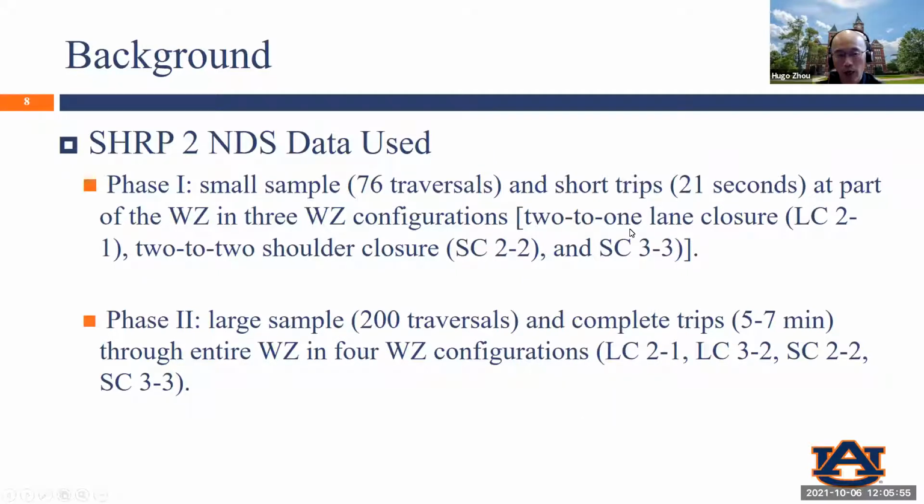For the second phase, we wanted to increase the sample size. We collected 200 trips, and most of these trips are very long, 5 to 7 minutes. Most of them last from the advance warning area all the way to the end of the work zone, the entire work zone area. So the configurations include lane closure 2-to-1, lane closure 3-to-2, shoulder closure 2-to-2, and shoulder closure 3-to-3, four different work zone configurations.